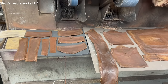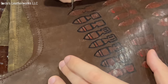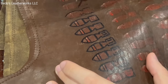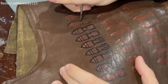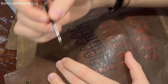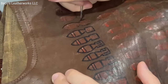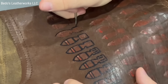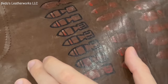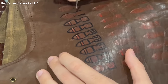Let's continue. All right, so what we're doing now, we're going to do some outlines on these bombs. And not really filling the red too much, just a little bit. I think once we outline it and then condition it, it'll mute the black a little bit. It won't be so in your face, let's say, for example. I think once it gets done, the outcome will be very nice.